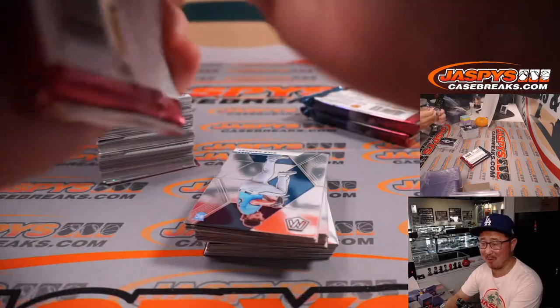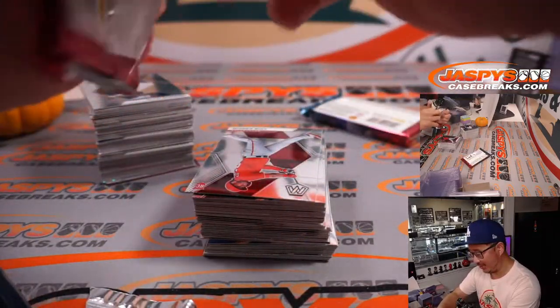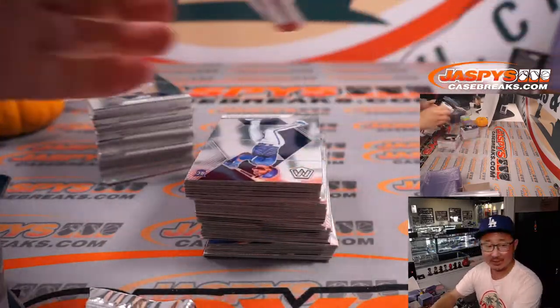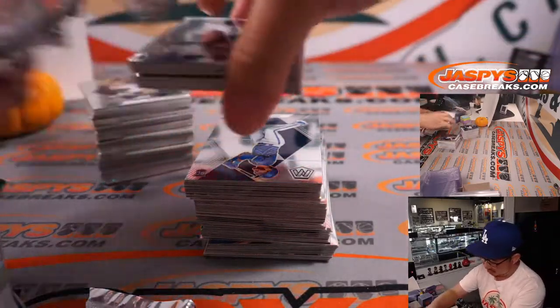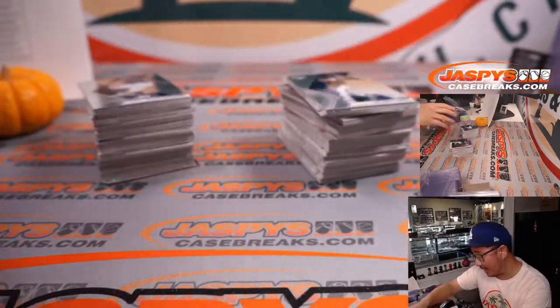Had him looking for one more Peterson redemption for the trifecta. Just an exacta for now. All right, final box, final three autographs.